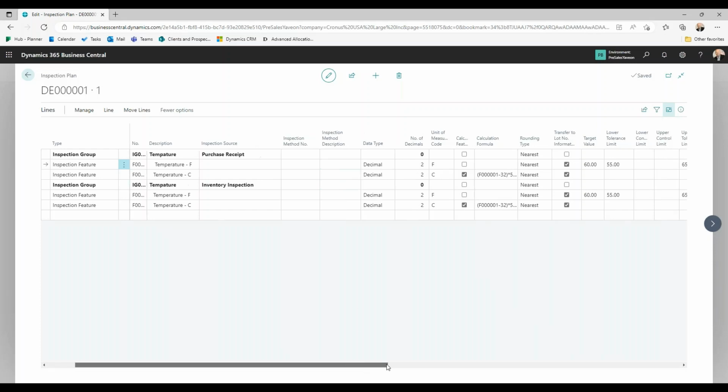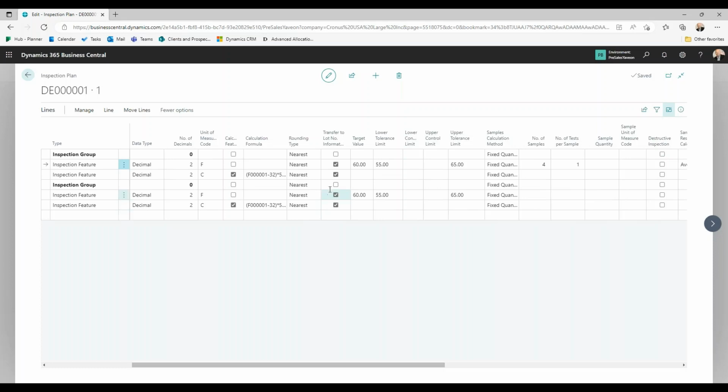Okay. All right, so we have some data value information about the particular feature value. Next thing I want to talk about, though, is this target value and then the upper and lower control limits. So what this allows us to do is to set a target value for a particular feature evaluation. So the scenario there is I'm performing an inspection. My targeted value for temperature is 60 degrees Fahrenheit. Okay? I then can identify upper and lower control limits as well as upper and lower tolerances associated with that particular evaluation. So if I perform the test and it comes back at 61 degrees, I fall within my upper and lower tolerances, versus if it comes in at 66 degrees or 54 degrees, those are going to be outside of my tolerances.